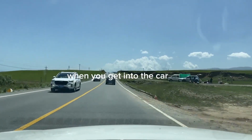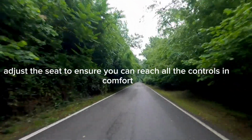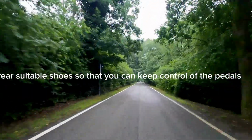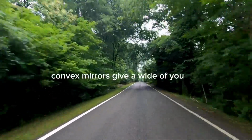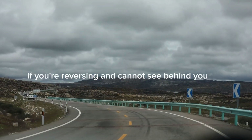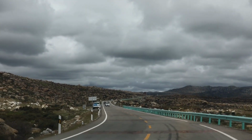When you get into the car, adjust the seat to ensure you can reach all the controls in comfort. Adjust the head restraint to help prevent neck injury in a collision. Wear suitable shoes so that you can keep control of the pedals. Adjust the mirrors to maximize your field of vision. Convex mirrors give a wide view, but can make vehicles look further away than they are. If you're reversing and cannot see behind you, get someone to guide you if visibility is poor.